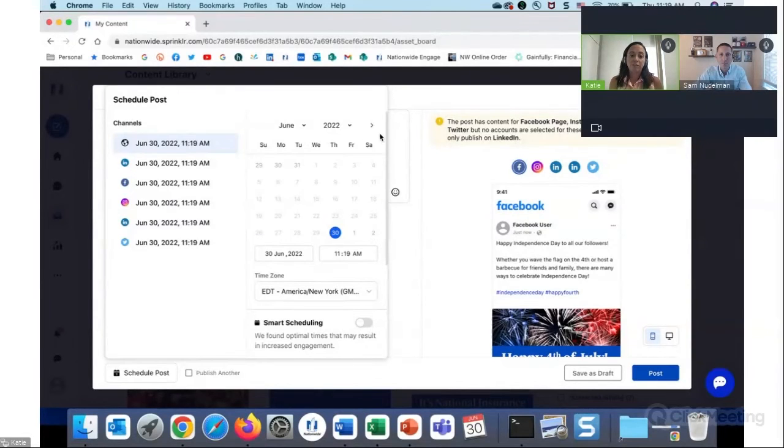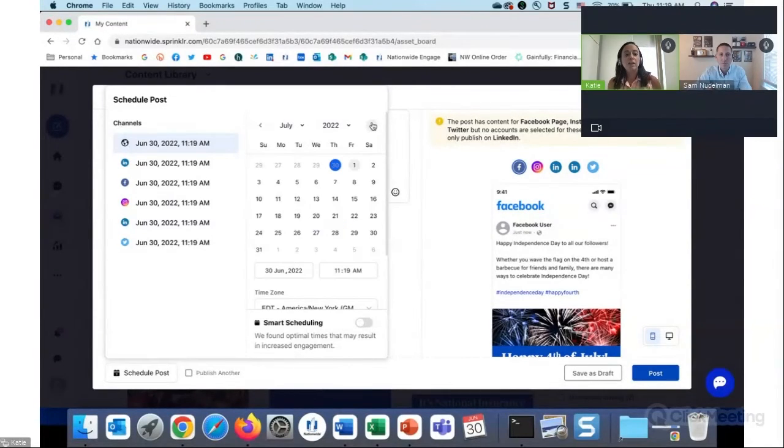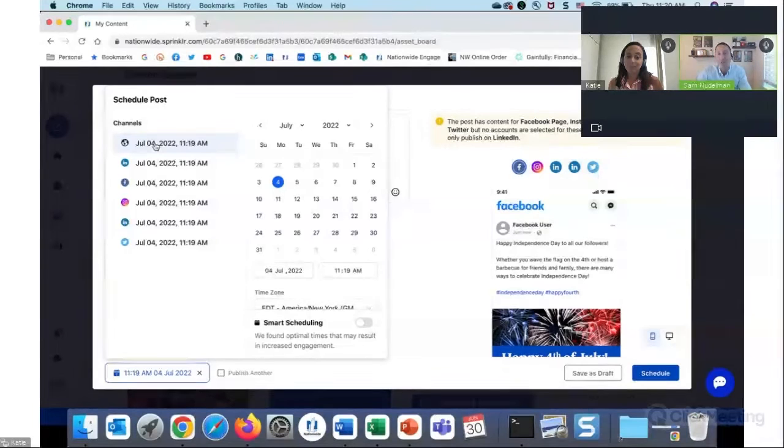So I know that the 4th obviously is on the 4th. I don't want this to go out today. So I will choose the 4th. You can choose different times for each of the networks that you have connected. So obviously I only have LinkedIn connected on this page, but if you have Instagram, you could make it different for each social platform. I think you mentioned that being key too, Katie, because I sometimes see agents posting at 9 o'clock at night, for example, and that's not an effective time to post on most social media channels. So I would say that this allows an agent with a busy schedule who maybe has meetings all day to still schedule that post for 10 o'clock, even though you've got meetings scheduled from 9 to 4. Exactly.